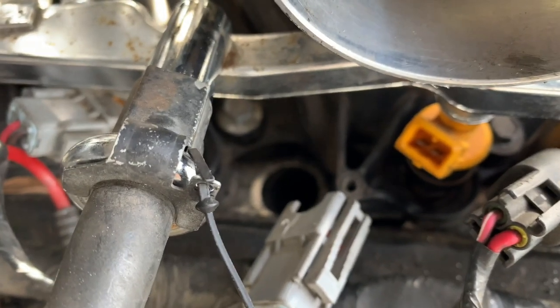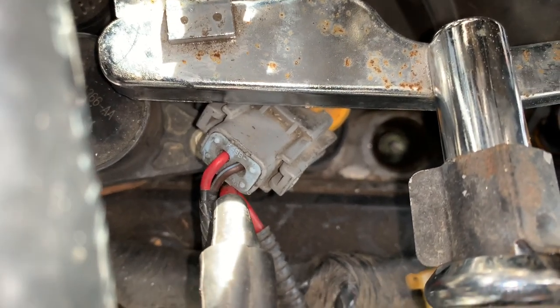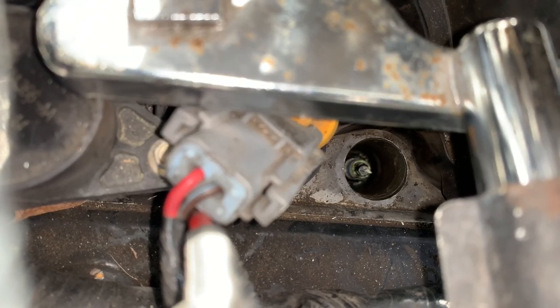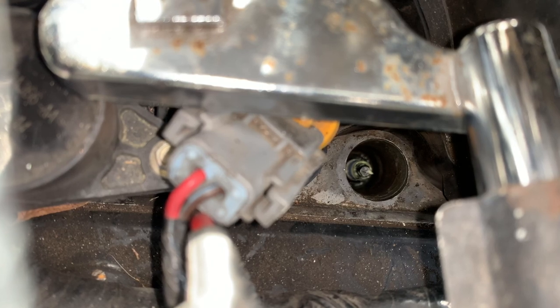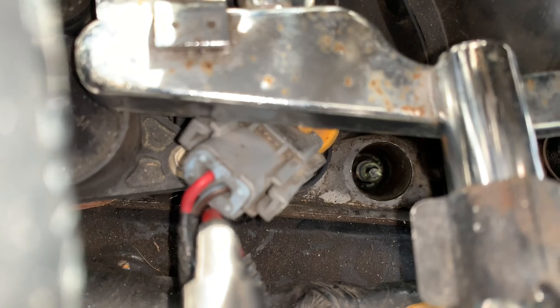Because if you see right here, let me turn the flash on, hold on. So here's the flash on. If you can see right here, let's see if I can move some stuff. The hole is at an angle slightly. So there's the hole right there. There it is. The hole is at an angle, so I had to move the fuel rail so that my tools can fit directly inside of there.